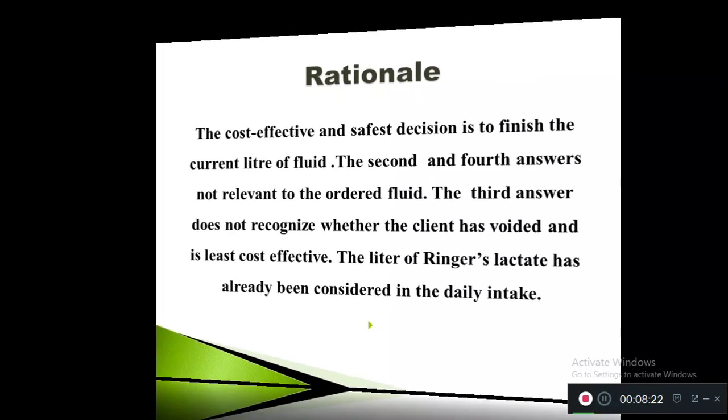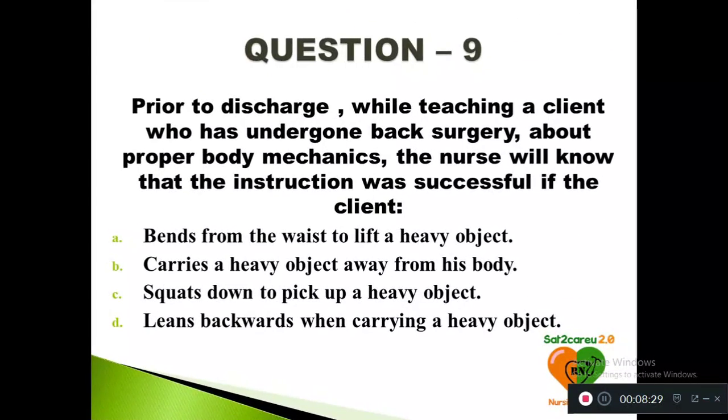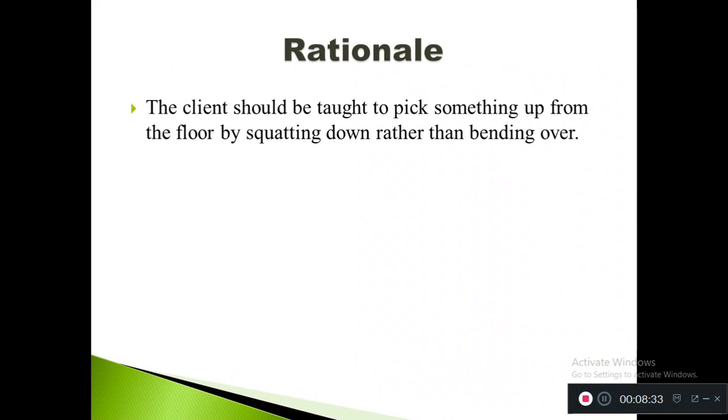Question number 9. We have the answer first. So I skip question number 9 and go to the 10th question.